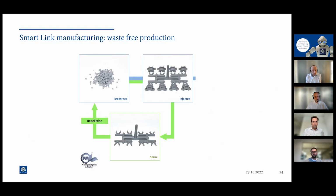And after this excursion of MIM, the bridge to AM or to 3D printing is perfect, as it is a technology with similarities, but also differences. Therefore, I'd like to pass over to the two Daniels and the section of 3D printing. Enjoy.